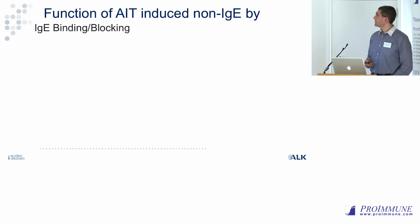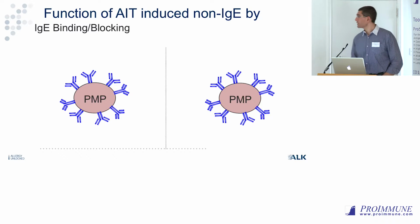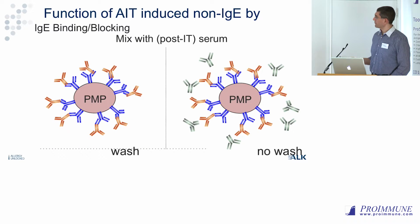And looking into that, we look at the function of the immunotherapy-induced antibodies and what happened to this non-IgE that is induced during treatment. And we can do that in a binding or blocking assay. So we catch with a solid phase a particle that has anti-IgE on the surface. We catch the IgE, and we do that in two different ways. One, where we wash away all the other antibodies present, or we do it in a situation where we don't wash away, and it looks like this. So wash on this side and no wash on that side.